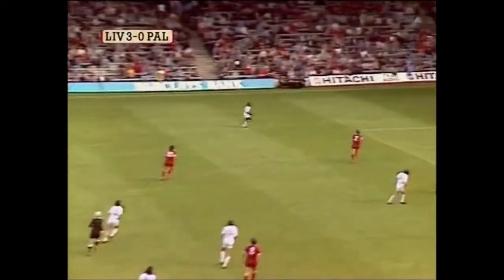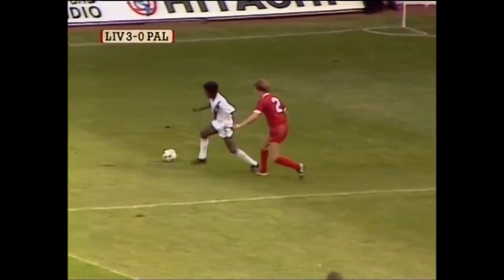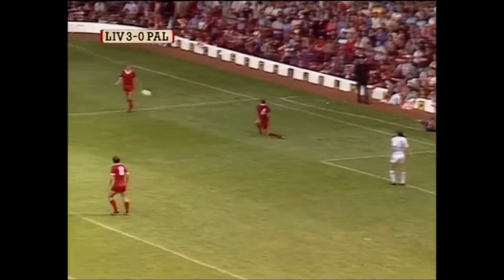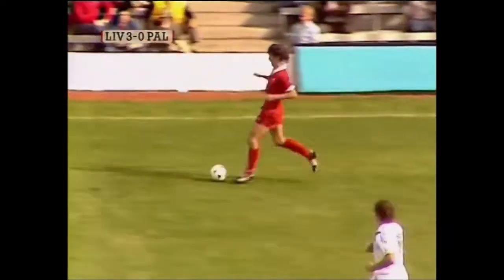Nicholas, that'll find Hilaire. Hilaire trying his tricks against Neil. Getting it over, but cut out by Thompson. And there is the final whistle.